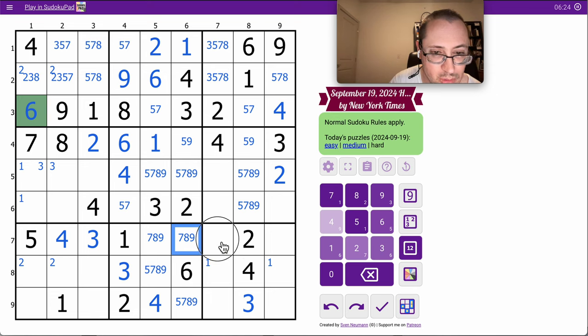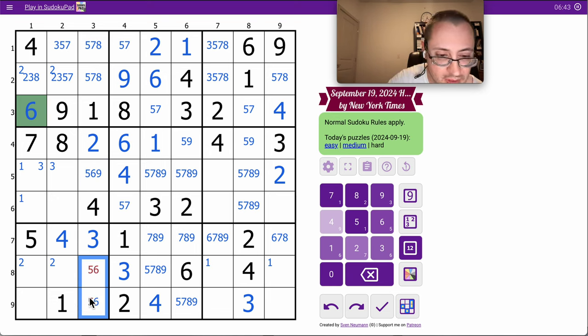1, 2, 3, 4, 5. Okay, these are 6, 7, 8, 9 in row 7. Now, I was looking at column 3, 1, 2, 3, 4, so I need 5 through 9 inclusive. That's hanging with 7 or 8. Okay, neither of these are 5, and that's not 6.